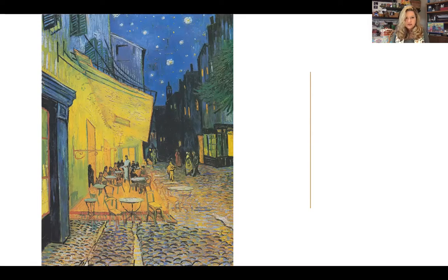I love this painting. I love it for a lot of reasons. First of all, this is a painting of night that has absolutely not a single brush stroke of black in it. Can you believe it? Even the darkest colors in this painting are either blue or violet or green. So I think that's pretty neat that Vincent van Gogh created a night painting without using any black.